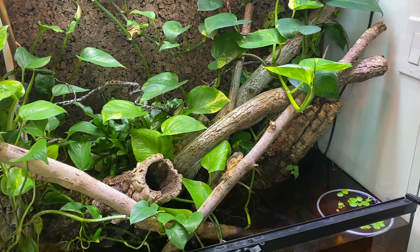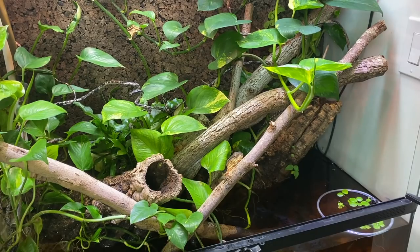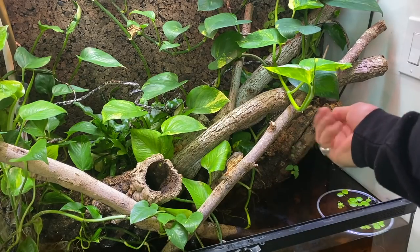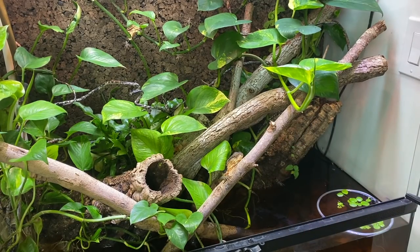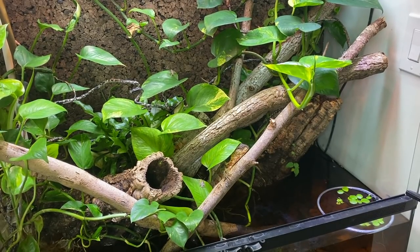Let's go ahead and see now if the Shinisaurus will eat. So I'm literally just gonna throw a bunch of crickets like that onto the wall. And you're probably gonna notice some Shinisaurus coming out into the open very soon if they notice the crickets. Oops. Okay, I'm gonna film a little time lapse and we'll see if they come out and start hunting.